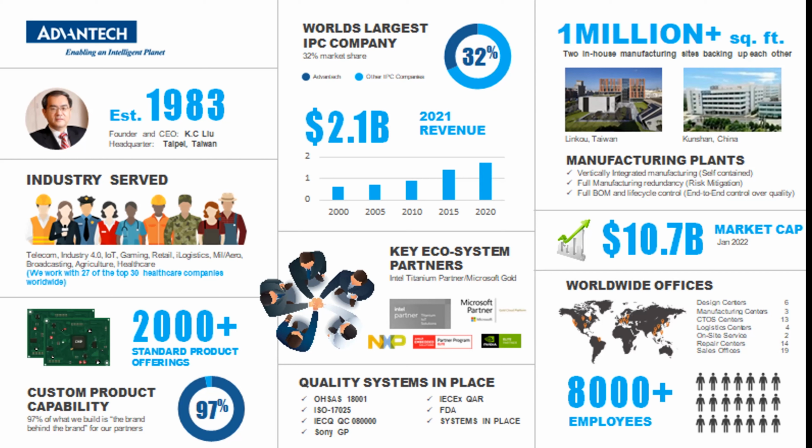Our market cap is $10.7 billion as of January 2022. We are a publicly traded company out of Taipei. So obviously, by that market cap, they seem to like everything that we're doing with our year-over-year growth. We do have worldwide offices by the map indicated below with 8,000 plus employees. Other than Asia, North America is the largest population of employees with just under 1,000 outside of Asia. Out of those two manufacturing plants, 6,000 to 7,000 people are there.